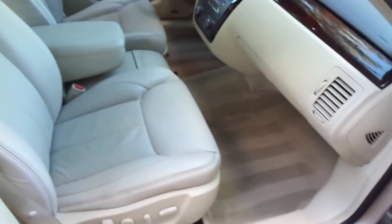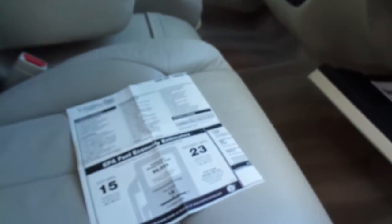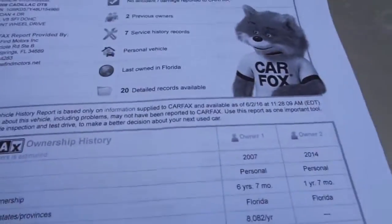It's $50,140-some. But listen, it's not going to be $17,000. It's not going to be $16,000. It's going to be under $15,000. I'm going to have the reserve under $15,000. There's your Carfax. It's absolutely perfection here. You can click on it on our website.